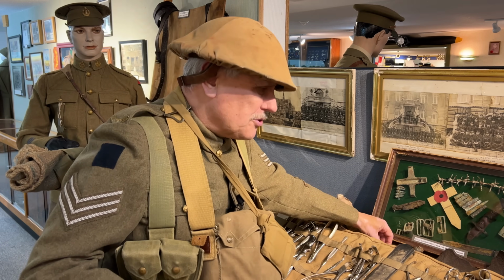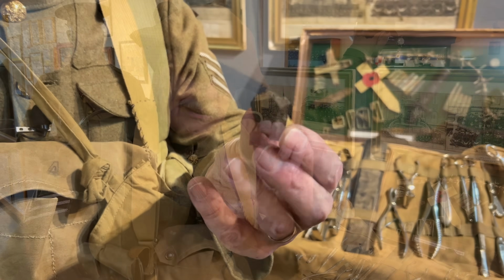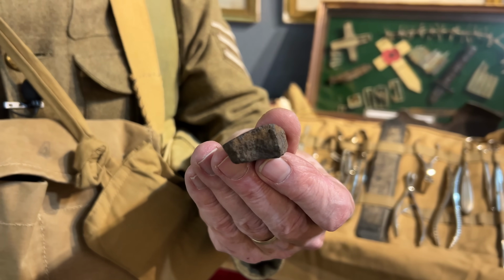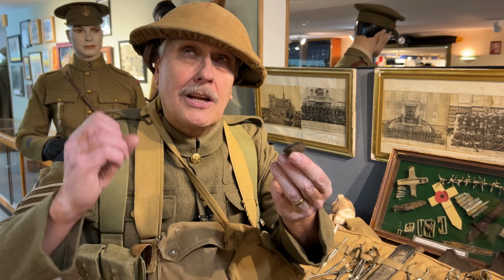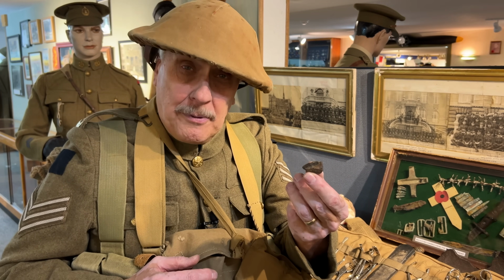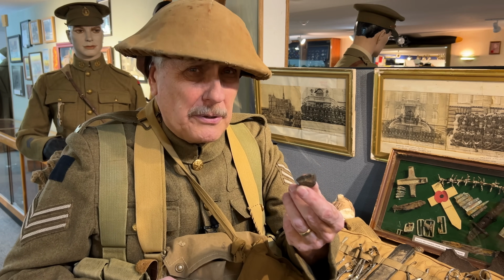Well, there is if you've been shot with it. But have a look at this tiny little fragment. This is a piece of fragment of a shell. An explosive shell. It's exploded in the air and this has hit you. It could be fatal if it hits you in the head, if it hits you in the chest. Ouch, you're in big trouble.